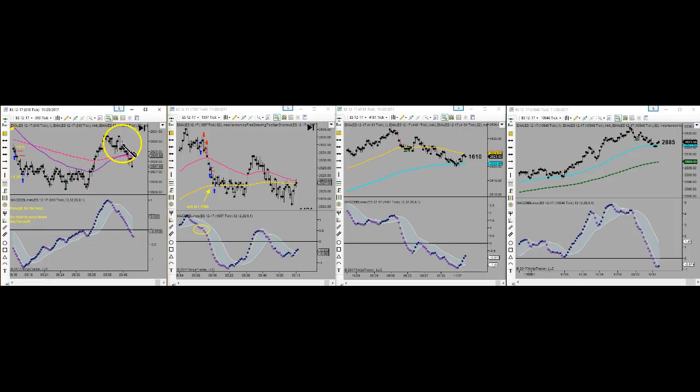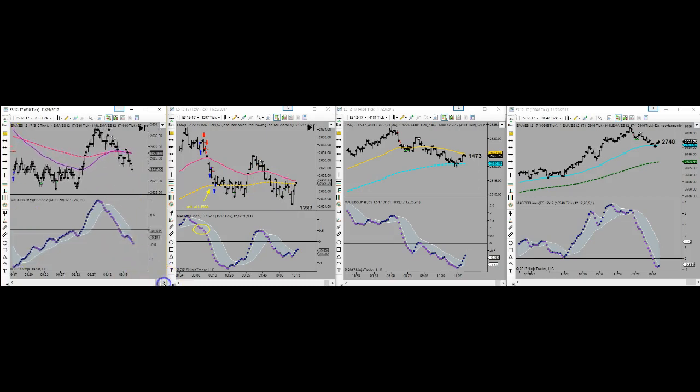I don't know that I would have caught it there. It would probably have been more along the lines of somewhere in here. And I would have definitely been concerned as we're pulling back into the EMA right here. So it pulls down, it comes back up. It actually gives you another area once this is crossing over to continue down.